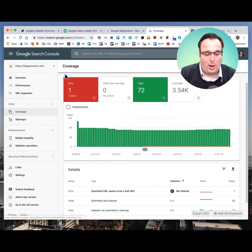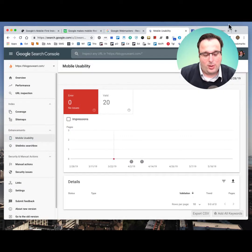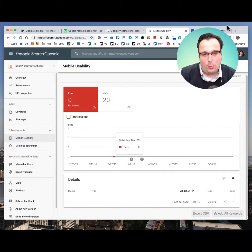And what I definitely wanted to point out is the mobile usability, right? You definitely want to check this. If your website is not mobile friendly, this is where Google's going to tell you whether it's mobile friendly or not. There are various tools and techniques you can use to make your website mobile friendly if it's not. Generally speaking, if you're using WordPress and you have a WordPress theme that's built within the last year or so, you're probably not going to have a problem.